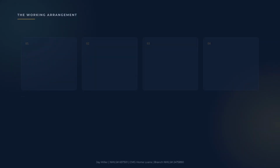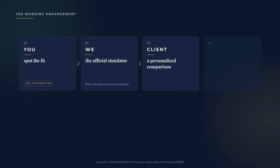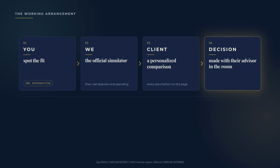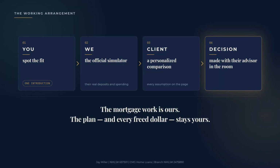The working arrangement is deliberately simple. You spot the fit, the surplus household, the client asking about their equity, the one whose mortgage never comes up in reviews. One introduction. We run the official simulator on their real deposits and spending, and the client gets a personalized comparison with every assumption on the page. Then the decision gets made in a room where their advisor has a seat. The mortgage work is ours. The plan and every dollar this structure frees stays yours.